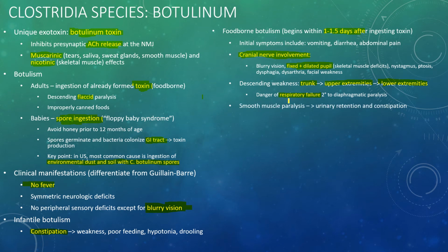Smooth muscle paralysis can also occur too. Remember, muscarinic receptors supply the parasympathetic nervous system, so you can get urinary retention and constipation due to the smooth muscle paralysis. Very important things to know.